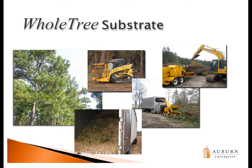Early on, our team made the decision to explore the possibility of using the most widely produced, farmed, if you will, tree in the southeast, and that was loblolly pine, or Pinus taeda. And we initially decided to use the whole above ground portion of that tree. Our reason for that decision was that if we could use it, it would be the most cost effective, as there would be no residual waste in the harvesting of those trees.